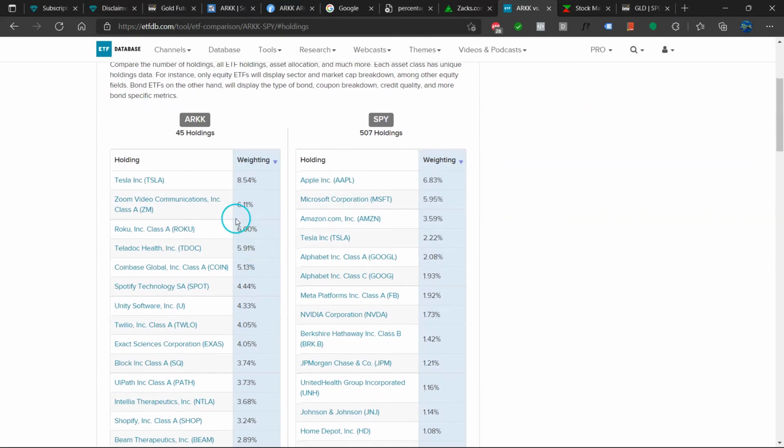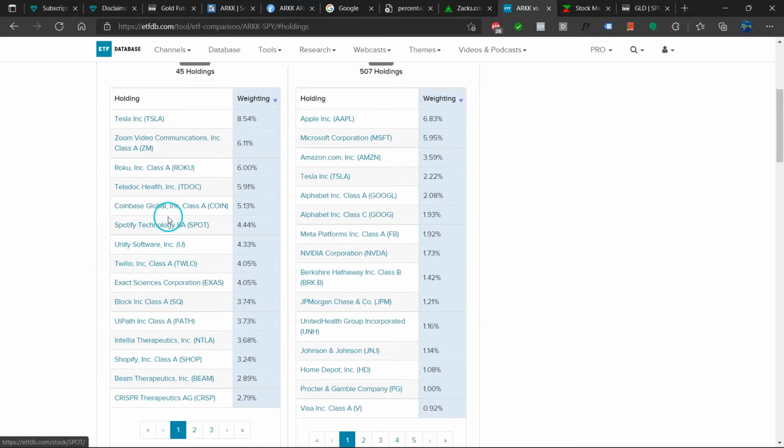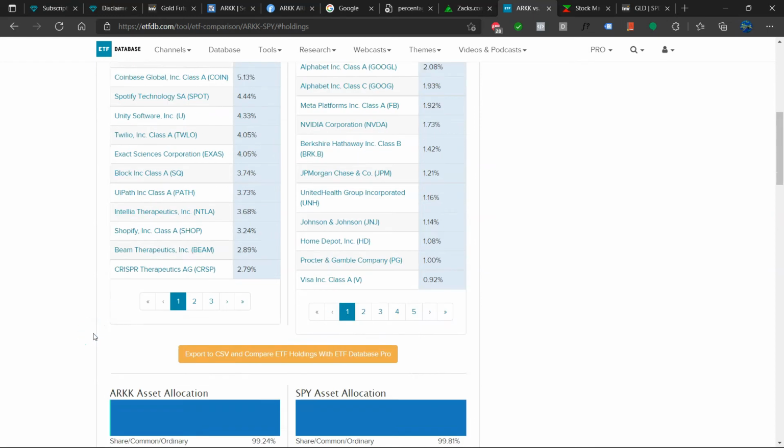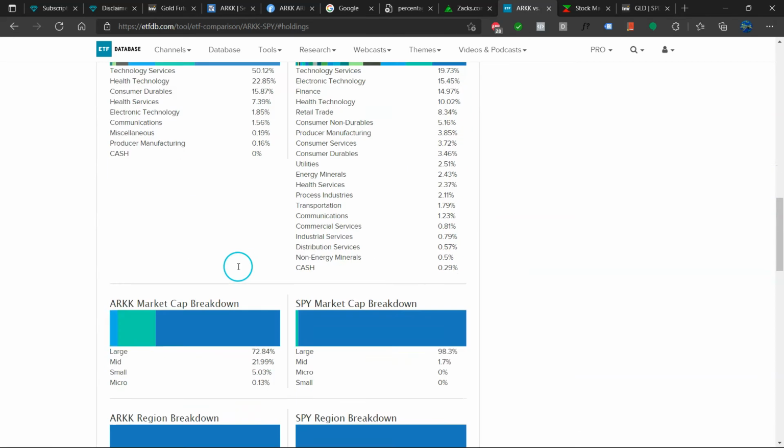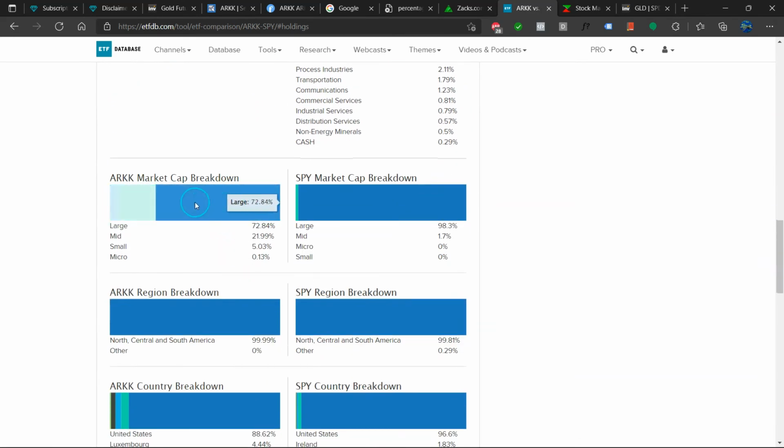Looking at the holdings, Tesla is still the biggest position for ARKK, but Tesla is, however, the fourth biggest position here for the S&P 500. You got Zoom, Roku, Teladoc, Coinbase, Spotify, a bunch of megatrend stocks, frankly. Looking here at the sector breakdown, tech services and health technology are very big. Market cap breakdown, we do have some mix here, but the large caps do dominate significantly here in ARKK.